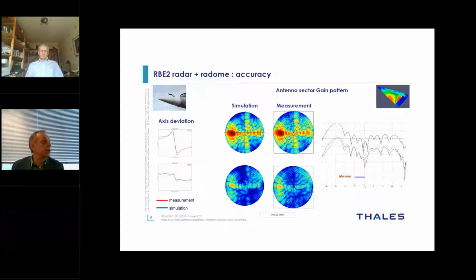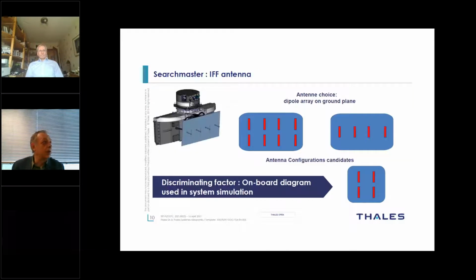And the other example concerns the axis deviation. It's the fact that the beam of the radar has a deviation due to the radome that has to be taken into account, and also it's a very high accuracy level.